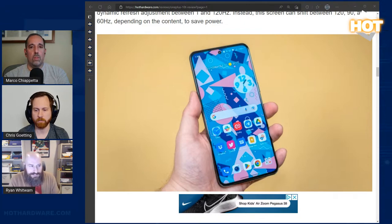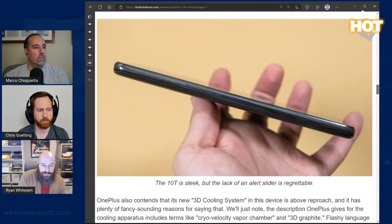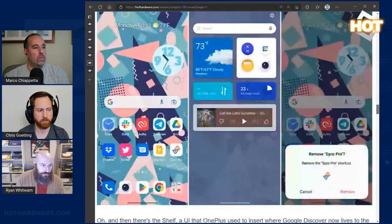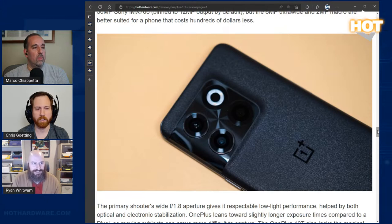The camera setup is another one of those places where OnePlus sort of backed off to keep the price low. Whereas the 10 Pro a couple months ago had an optical zoom camera and a high resolution ultra wide, this has a pretty low resolution 8 megapixel ultra wide and a dedicated macro sensor, which is terrible. They're always terrible. Every phone with a dedicated macro sensor is terrible.